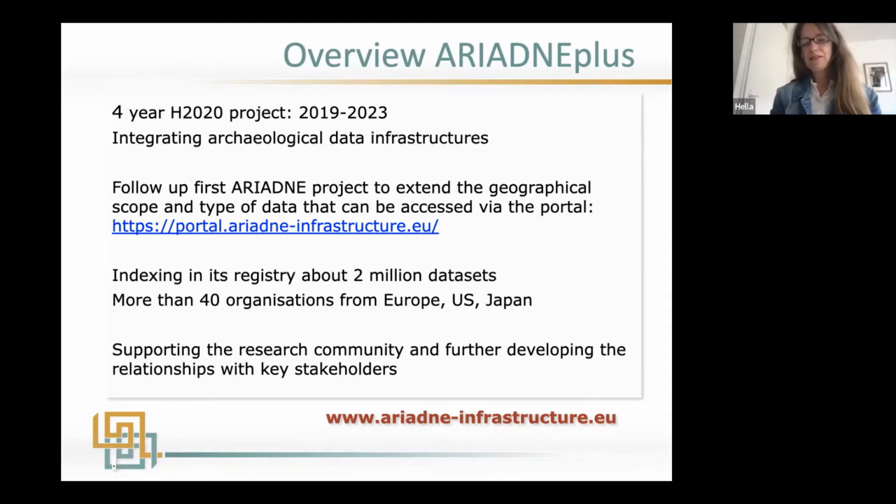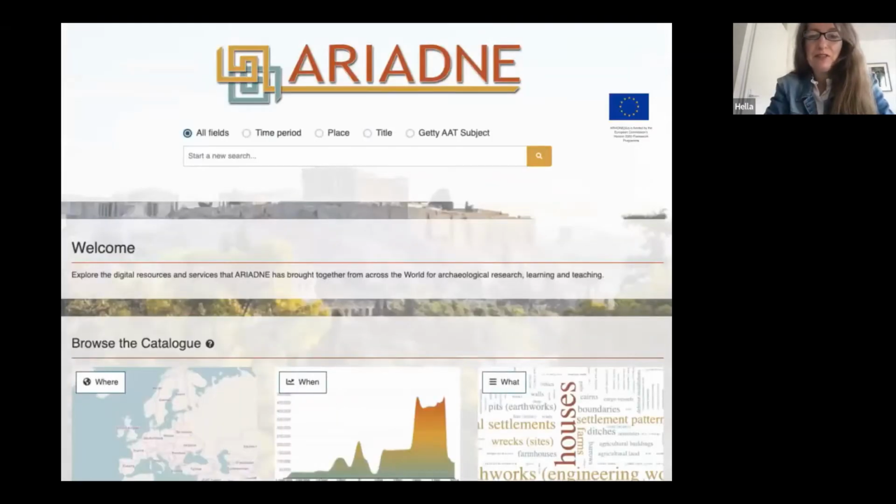And in its registry, there are almost 2 million data sets and still growing. More than 40 organizations from Europe, even the US and Japan, are participating. And it's supporting a wide research community. So it's not only about data sets, but also about connecting research infrastructures with each other across Europe. ARIADNEplus is a follow-up project, and it's building on the great results achieved in the first project. And it's providing support to researchers, archaeological organizations, cultural heritage specialists, policymakers, and other users.